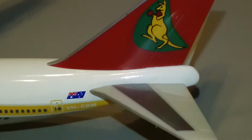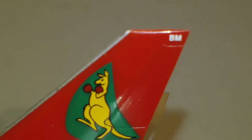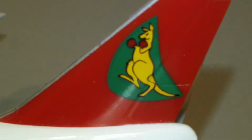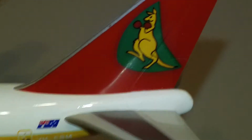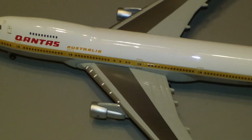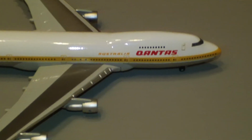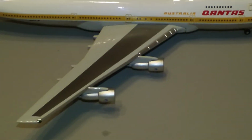Pick up the plane here. There we go. It's got the silver leading edge on it. It says BM there on the top, just above the rudder. And that's pretty much it on the tail. I mean, go ahead and turn this thing around. It does have plastic gears. They weren't doing the metal ones in 2005.